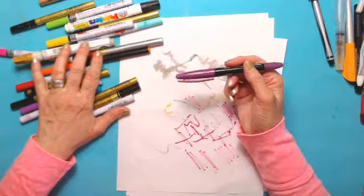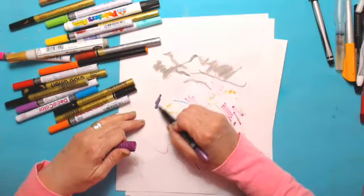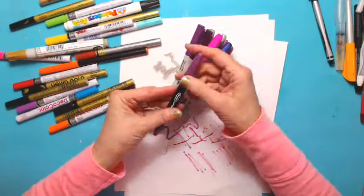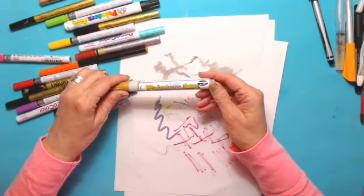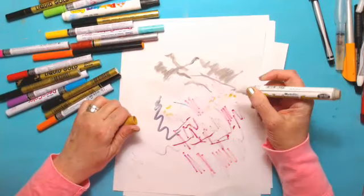Now, this is not a paint pen. This is just a Rose Art metallic marker, and it still works. So that needs to go in here with the Sharpies because it's purple, even though it's metallic. All right, here's again the calligraphy. It's not going to work anyway.